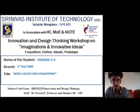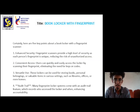Today my topic here is titled Book Locker with Fingerprint. Certainly, here are five key points about a book locker with a fingerprint scanner.